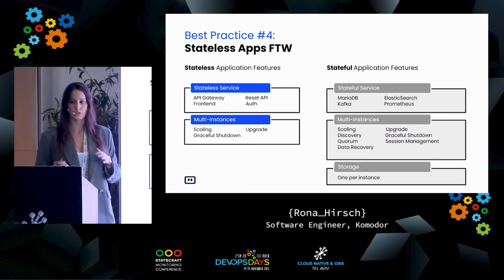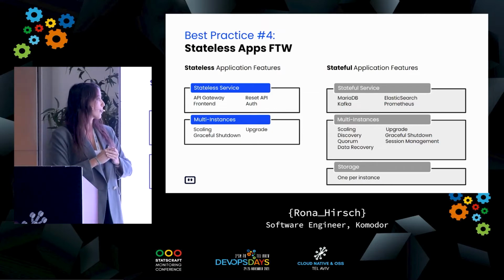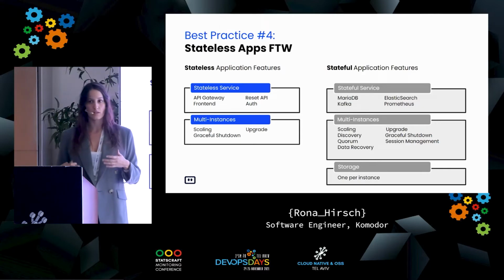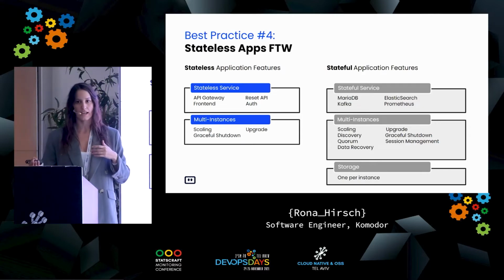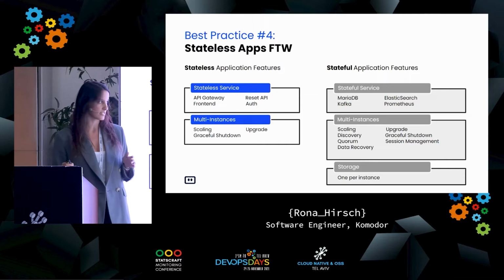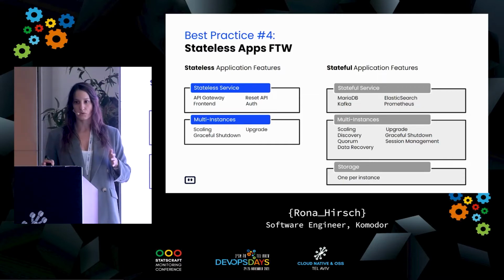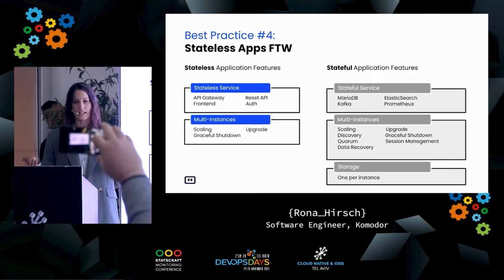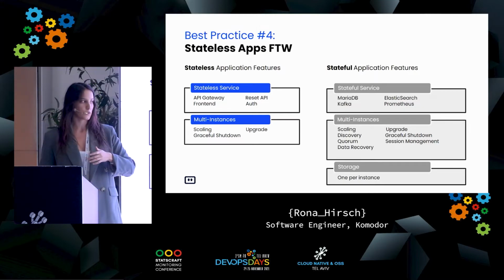For those of you who don't know, Kubernetes was built for stateless applications. It is based on the premise that everything should be volatile and you shouldn't worry about persistency. I think it's a lot easier to write stateless applications. You don't ever need to fear any loss of data or data corruption.